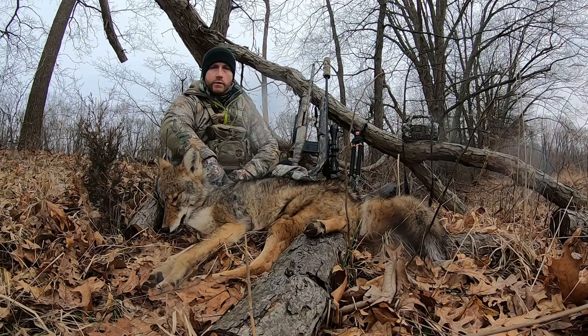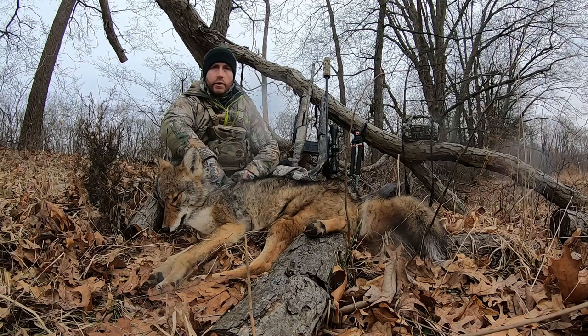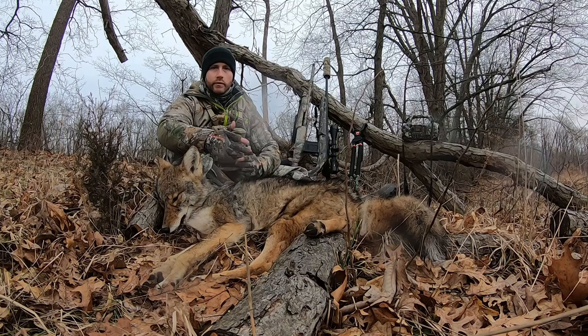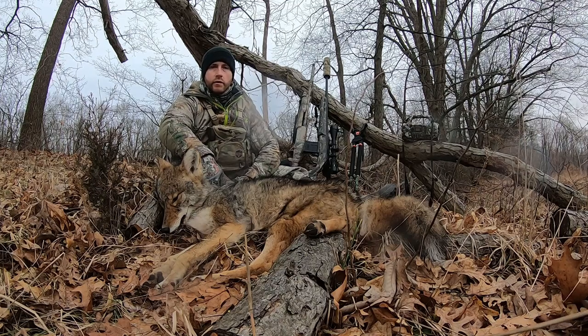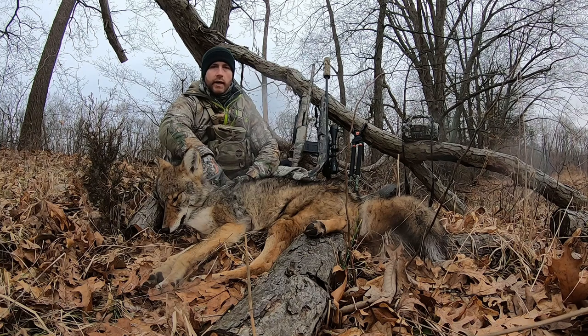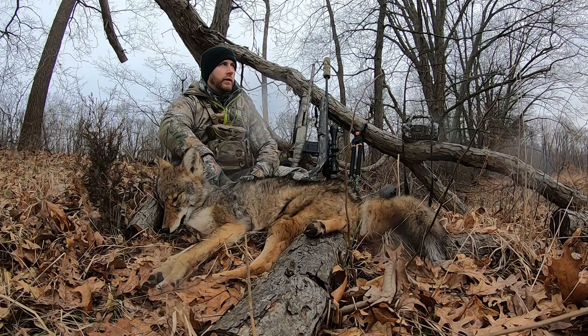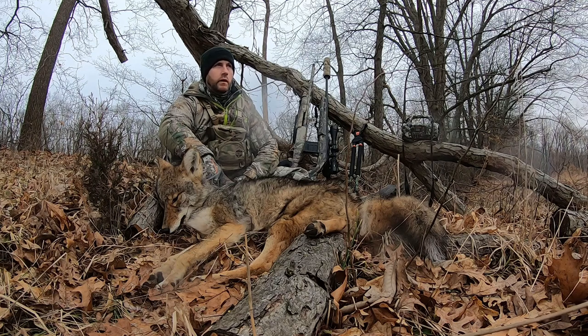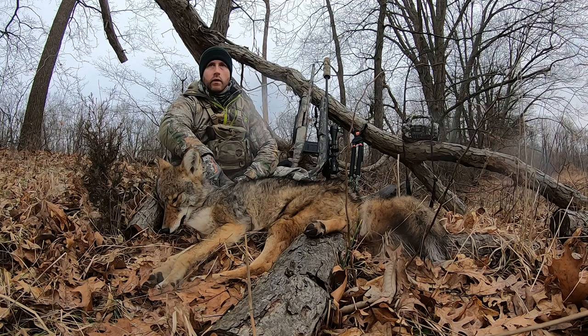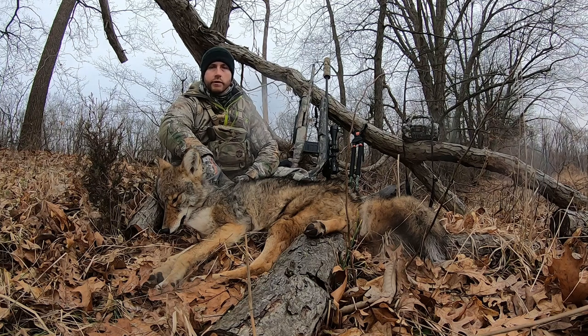But I was able to call this one in, seen him coming in from about 200 yards, and some people could have got a little itchy trigger finger and tried to shoot it with the .243, but I could tell he was pretty interested in the pup distress and had him coming in pretty quick. So I just grabbed the shotgun, stayed steady, and waited for him to close the distance. And he ended up coming in right to the call. I just walked it off there. I think I shot him right at 20 yards.